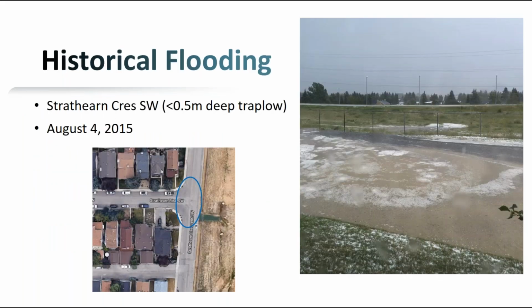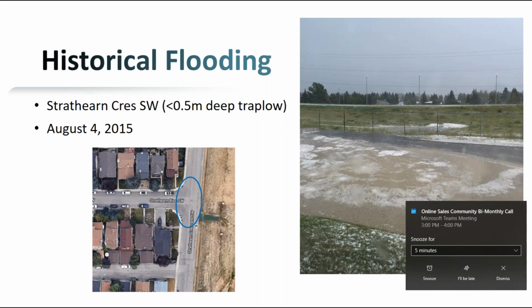Okay, so just talking a bit more about that Strathern Crescent trap low. The trap low ended up being just under 5-meter deep, but it was at a T intersection, so it made the entire roadway impassable. And during heavy storm events, it actually flooded up the road, both lanes, and then also spilled into this dry pond area that was within the transportation utility corridor you see on the right.